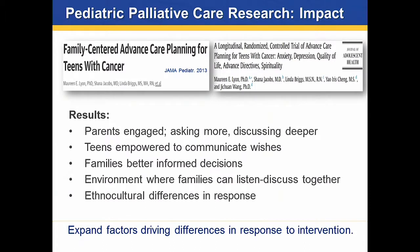Families felt better informed when making decisions, and family-centered advanced care planning provided an environment in which families could listen to their teens discuss their fears, hopes, and preferences, which in some situations includes discontinuing unnecessary and unwanted care. By the end of the study, the PIs also anticipate identifying ethnocultural differences in response to the intervention.